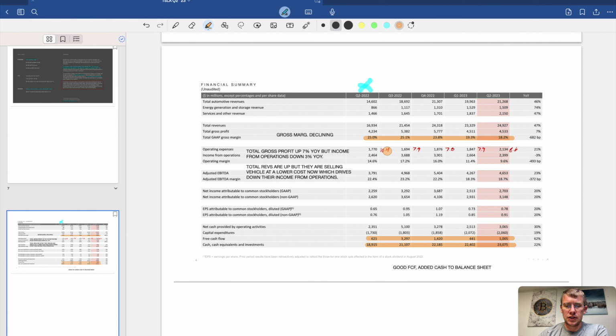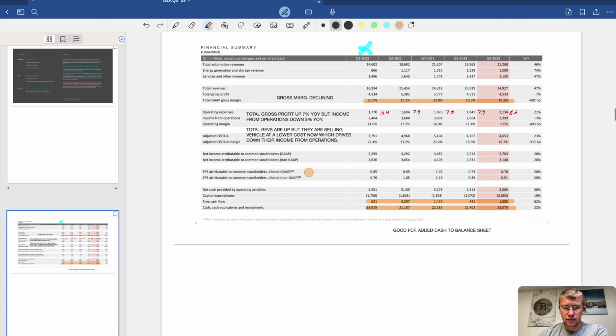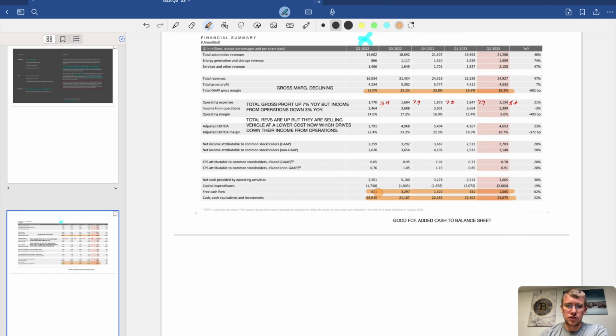So come down here to the financial summary. Overall, Tesla's gross margin is declining, which they've been very transparent about. The gross margin is down from 25 to 18.2%. Their operating expenses were 10.4, they're now down to 8.6, so that's good. Their free cash flow was 621 million this time last year, up to 1 billion this quarter this year. And they brought down about $670 million to their cash and cash equivalents. So that's nice to see.